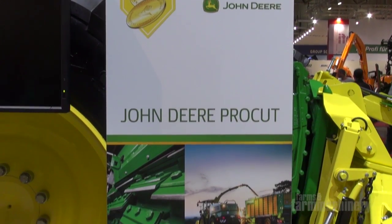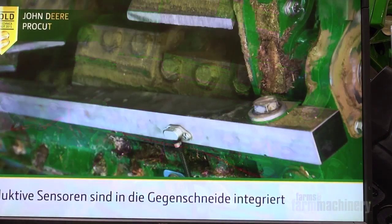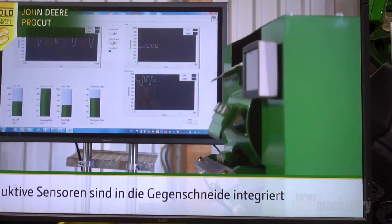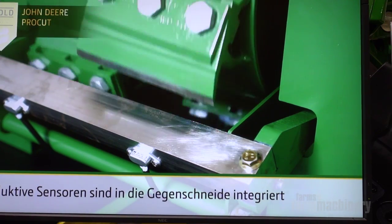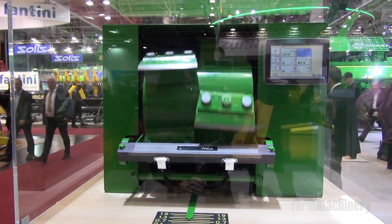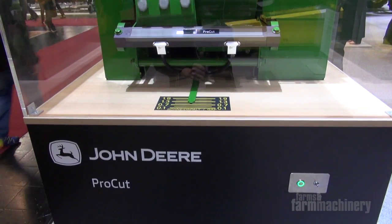John Deere ProCut received the gold medal at this year's Agritechnica. ProCut is a system that measures the distance between the shear bar and the knives of a drum of a self-propelled forage harvester. It automatically informs the driver when the shear bar needs to be adjusted or the knives need to be sharpened. It works on the go and works with highly sensitive sensors.